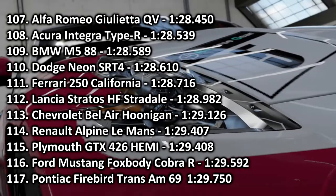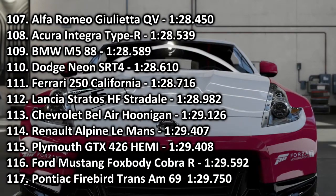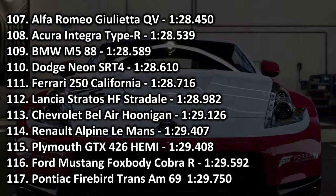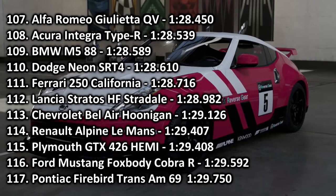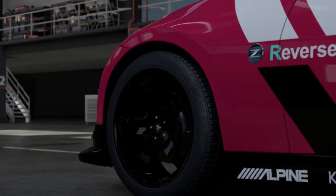The Lancia Stratos HF Stradale goes in 112th place with 128.982, losing out slightly to the Ferrari 250 California, but it beats the Renault Alpine Le Mans, Plymouth GTX, the Bel Air Hoonigan, the Fox Body Mustang. Pretty good time from the Stratos.